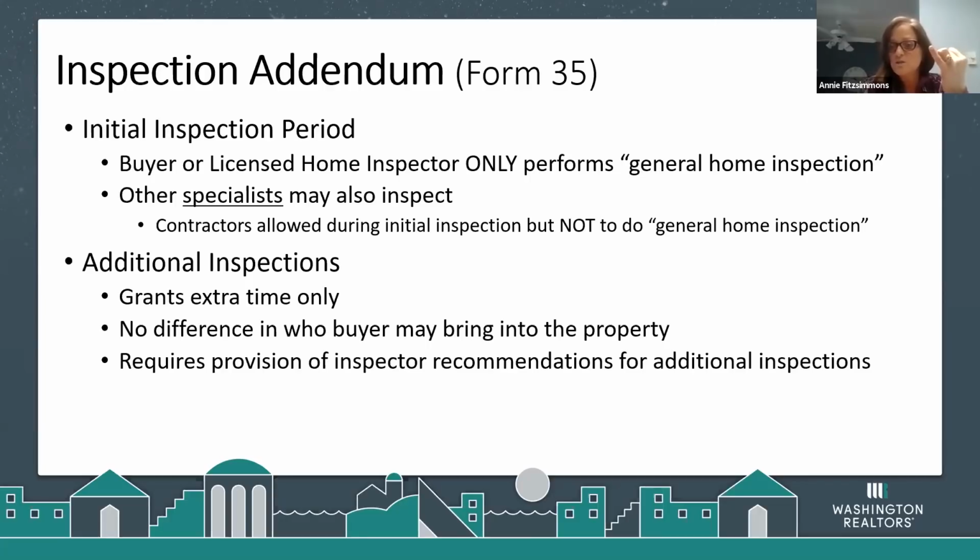But during the initial inspection period and during the additional inspection period, buyer can also bring an electrician, a plumber, an engineer, a pest inspector, a roof contractor, a general contractor, a mold abatement contractor, any other contractor, anybody who's deemed a specialist to evaluate the work that needs to be done on seller's property. And the only difference now between the initial inspection period and the additional inspection period is the amount of time available. If buyer needs to trigger the additional inspection time period, buyer still triggers it in exactly the same way that they would trigger it today.